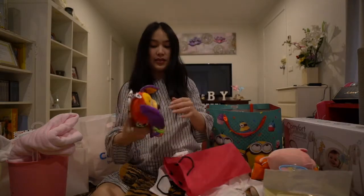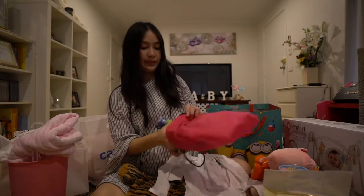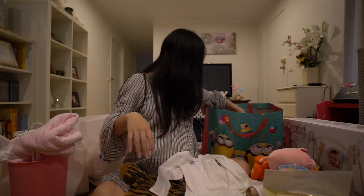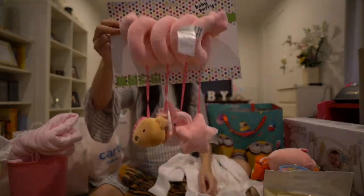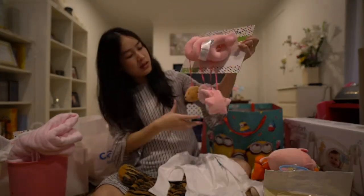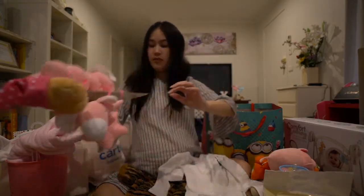Toys. Yep. Some more toys. And some more baby mobile toys. So I'll be popping these on her stroller when she's here.